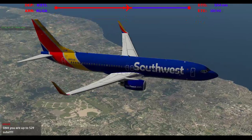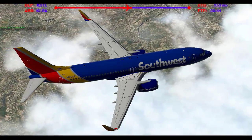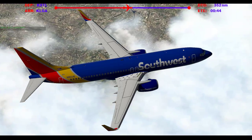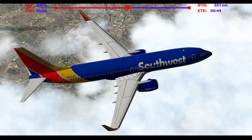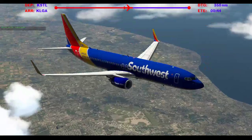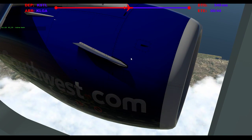Oh, I think this might be Cleveland. Are we flying over Cleveland right now? Yeah, I think this is Cleveland. Yeah, it totally is. Ooh. Gotta fly into Cleveland one day.